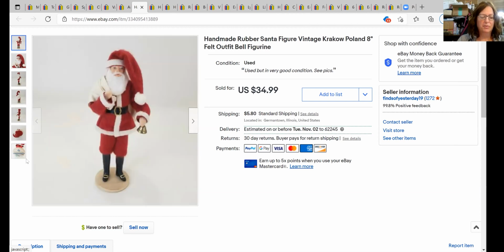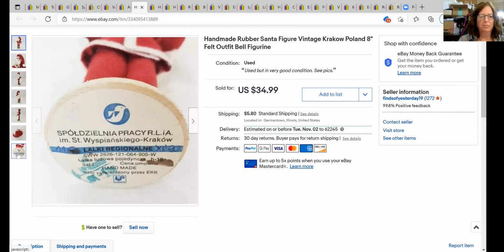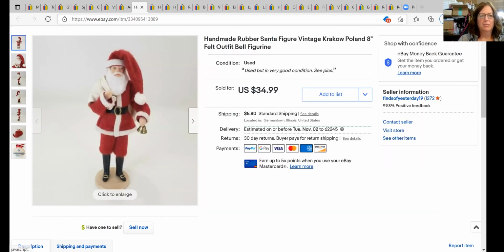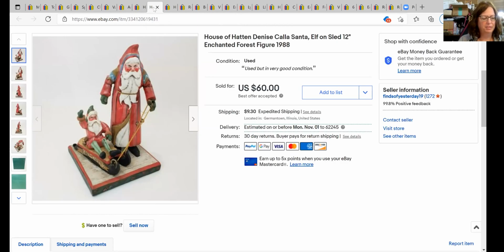And it sold for $40.69, and I made a profit of $28.91. He's only 8 inches tall. He's not real big either. So always keep your eye out for the Russian, the German, and the Poland ones. They're usually vintage or older and just sell for good money.